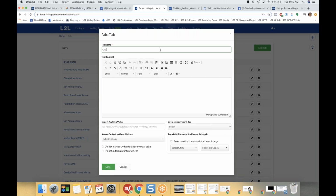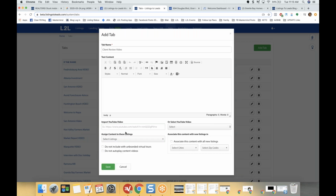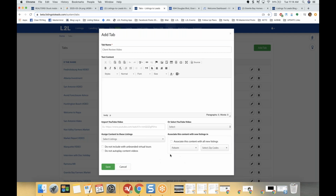But essentially, you could call it client review video. If you've got embed code, or if you're going to just put in your text reviews, you could just put it in this editor here. If you've got it on a YouTube video, just put the YouTube video link right there. Here I can associate it either with all listings, or for example, if it's an area video, you might disassociate that particular video from all listings and associate it with listings in a particular city. So in this case, maybe just my listings in Folsom, if it's a Folsom area video, and hit save.